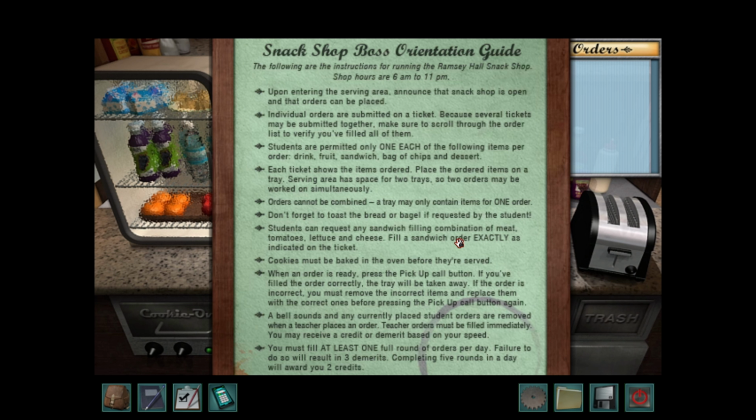Students can request any sandwich filling combination of meat, tomatoes, lettuce, and cheese. Fill a sandwich order exactly as indicated on the ticket. Cookie must be baked in the oven before they are served. When an order is ready, press the pickup call button. If you've filled the order correctly, the tray will be taken away. If the order is incorrect, you must remove the incorrect items and replace them with the correct ones before pressing the pickup call button again. A bell sounds and any currently placed student orders are removed when a teacher places an order. Teacher orders must be filled immediately. You may receive a credit or demerit based on your speed. You must fill at least one full round of orders per day. Failure to do so will result in 3 demerits. Completing 5 rounds in a day will award you 2 credits.